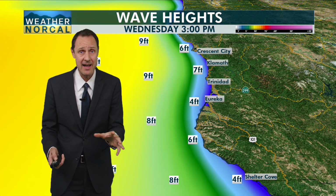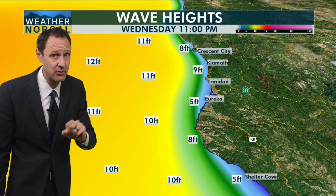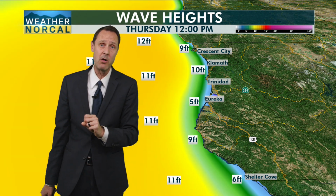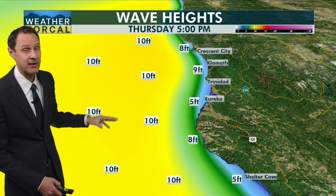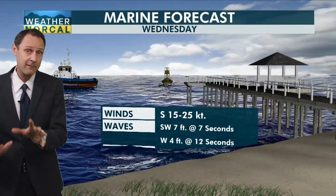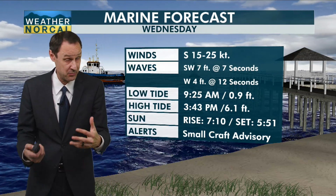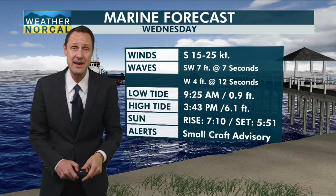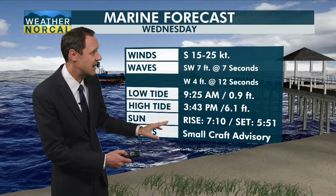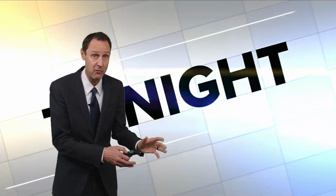Now, we take a look at the wave heights, and as the storm system approaches tomorrow, we are looking at those wave heights increasing. So it's not a good idea to be out on that small boat. As we go into Wednesday night and Thursday, we still see those wave heights still fairly high, around 10 feet. So your marine forecast for your Wednesday, south winds at 15 to 25 knots. Pretty strong winds there. Southwest winds at 7 feet at 7 seconds, and from the west at 4 feet at 12 seconds. Your high and your low tide, your sunrise, your sunset, and there is that small craft advisory. Okay, so we do have, of course, the high seas. It's just not a good idea to be out on those small boats.